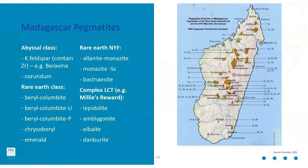Madagascan pegmatites. Madagascar is generally quite well known for its gemstones, but there is some lithium potential. Generally, these pegmatites are quite odd in terms of mineralogy, and exploration to date by one or two juniors hasn't really yielded anything too newsworthy.